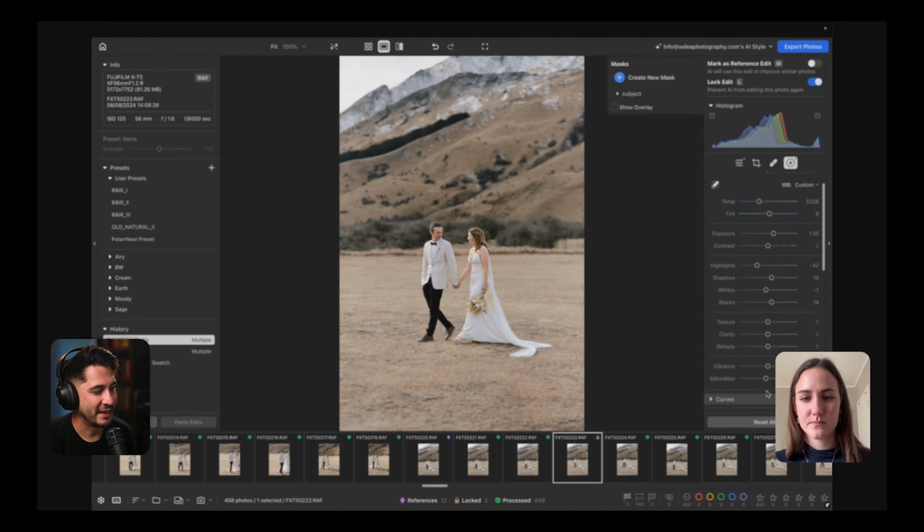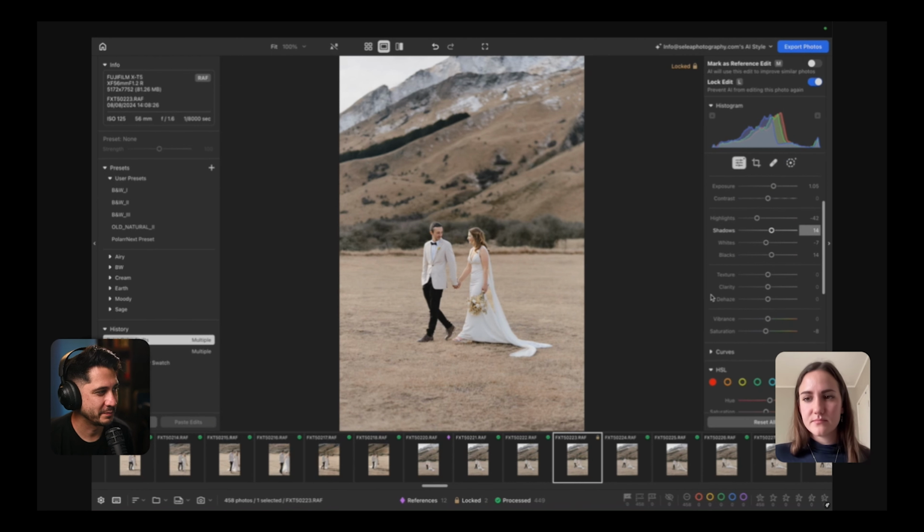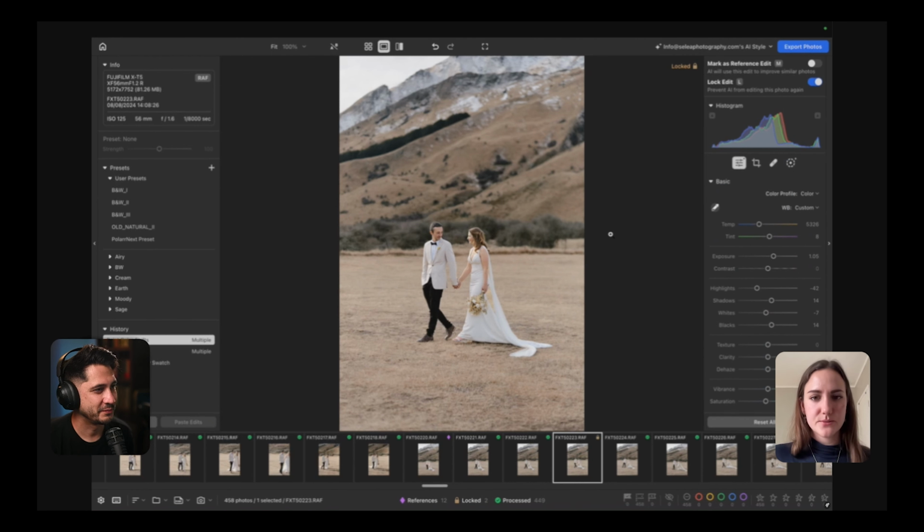So that's just one thing I wanted to point out just in case you ever need that in the future. And it's not just subject mask either. When you're masking the sky, wanting to make it pop, you can make that sky mask, use that point color, and then bam, target those specific colors. Yeah, that's definitely a good tip. Especially if the color is very similar, like here, skin tone and background very similar, and you just want to adjust. Awesome. All right.